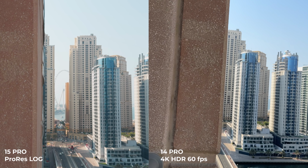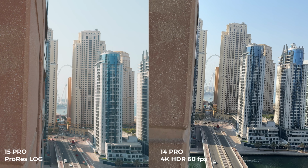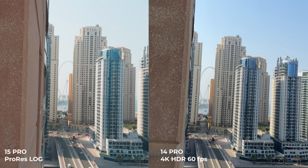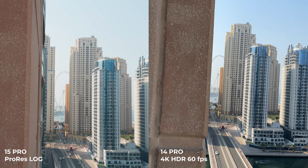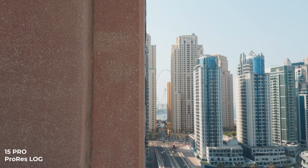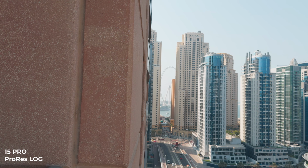The video on the 14 has unrealistic colors and terrible over-sharpening. Even without zooming in, it becomes clear that the 15 Pro preserves much more detail and has no software sharpening. This makes the videos look much more realistic and natural. Videos from the 15 Pro don't look like videos shot on a smartphone. They look like something shot on a real professional camera. An inexperienced person will never notice the difference between 15's video and a camera, and all thanks to log.